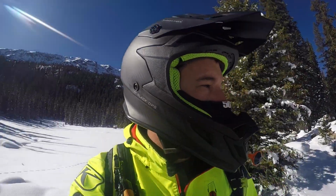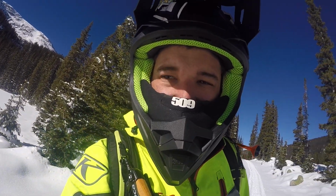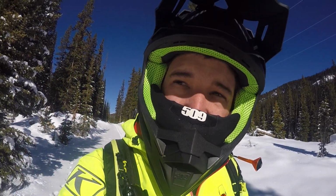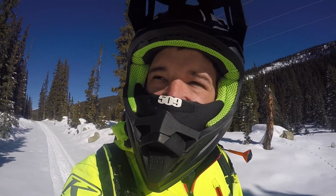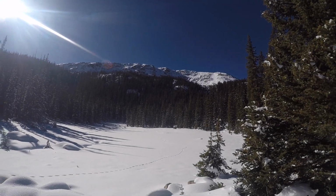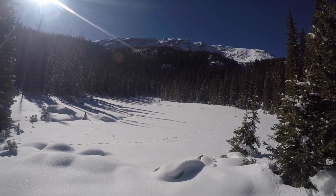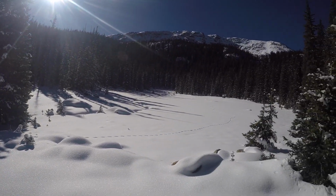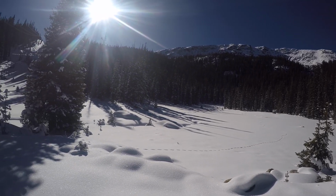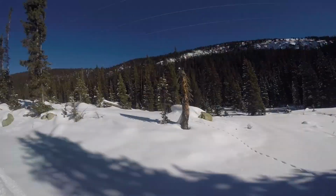Well, we're still going. Snowmobile elevation says we're at 10,700 feet, which doesn't surprise me. It's killing me because that meadow is usually so much fun. I know from being here in the summer there's not much in there as far as rocks, but I don't think I'm willing to risk it just yet.